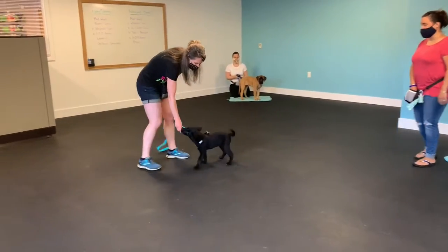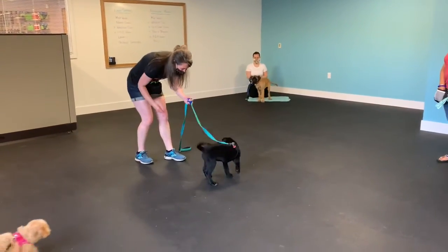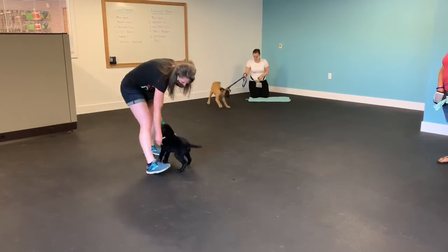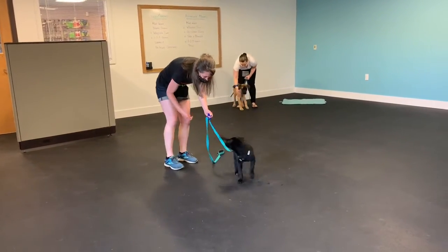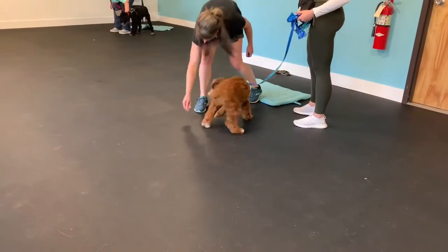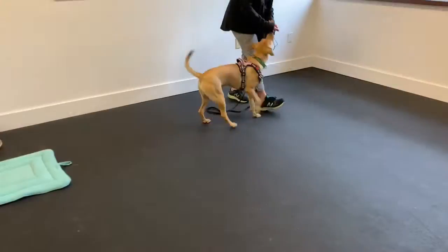All right, so what I'm gonna do is I'm gonna just put this cookie down for her. Lily, good job. Very good. And I'm just gonna repeat this. Put a cookie down. Lily, good girl. That was perfect. Okay. Nice job. Look at, he's got it, right? Good. All right.